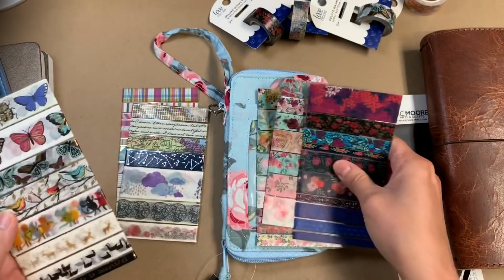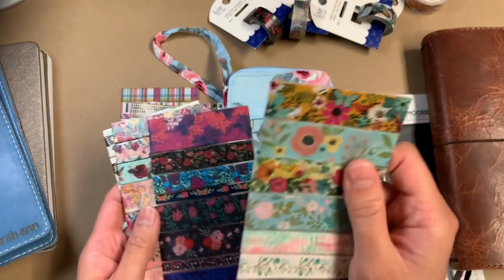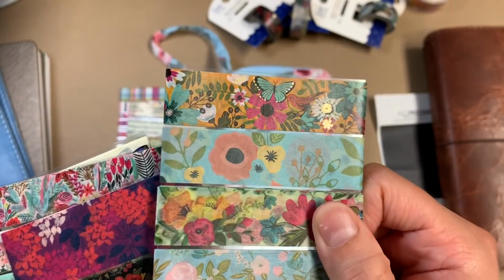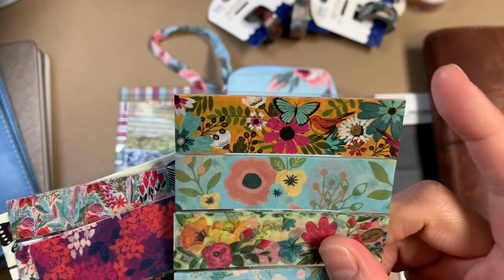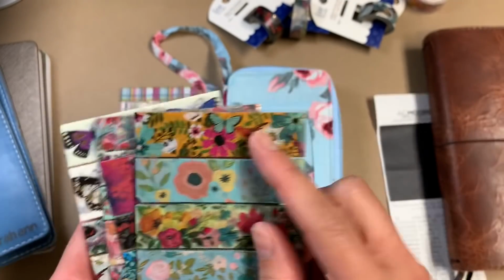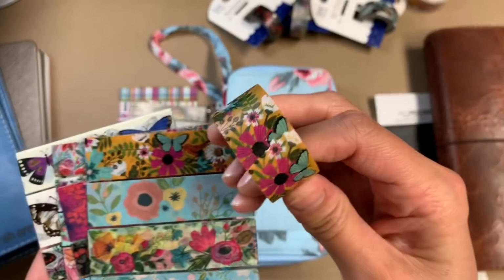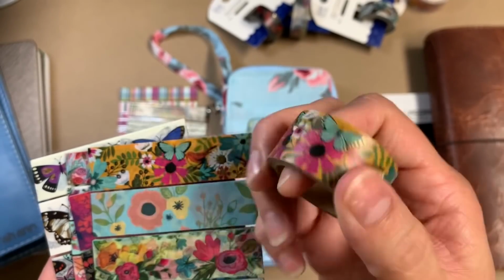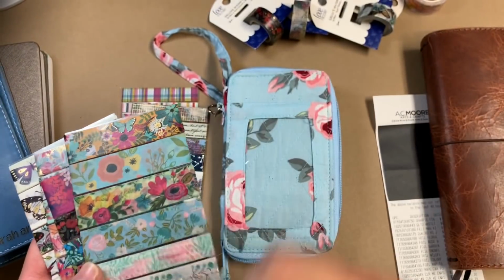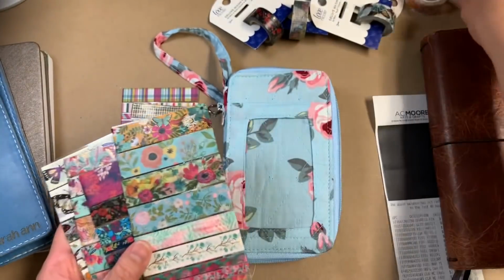And where is it? Oh, so my favorite washi tape at the moment is this one. This really ochre type of background, very vintagey, and it's got foiling on there too. Where is it? It's here. Yeah, I love it. And I need to go back and get a couple more rolls of this because I fear running out of it.